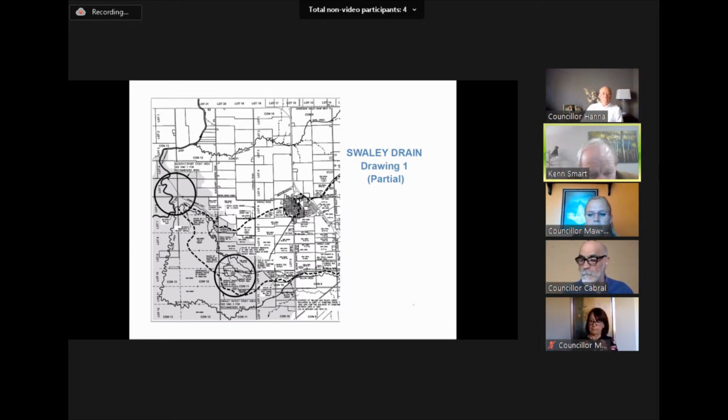MECP would be no doubt more involved, and perhaps Fisheries and Oceans would be more involved with working in the Downey drain than they would be with our work in the Swaley drain, or even at that Muskrat end. So there would have to be submissions made, and I guess the best case scenario would be a timing consideration when the work was done. There may be requirements as to how the work is done also.